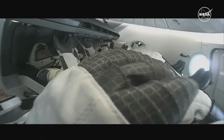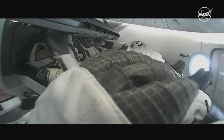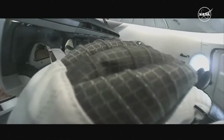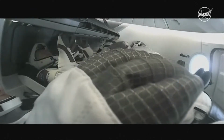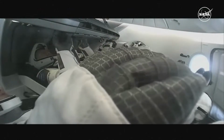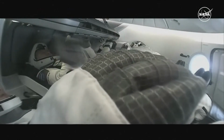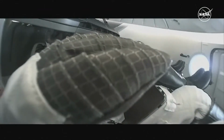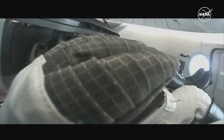This relocation is taking place ahead of the historic crewed flight test of the Boeing Starliner vehicle to the International Space Station, with NASA astronauts Butch Wilmore and Suni Williams aboard. Starliner is slated to launch on Tuesday, May 6th at 10:34 p.m. But before that launch, we do need to move Dragon to the Zenith port to allow Starliner to dock to the forward port.